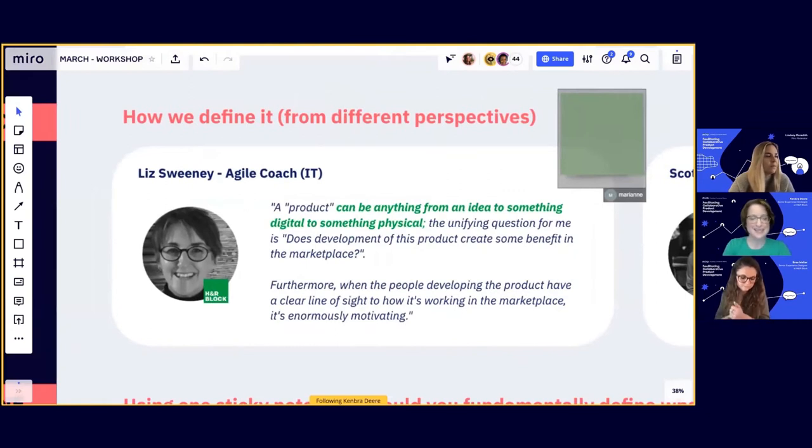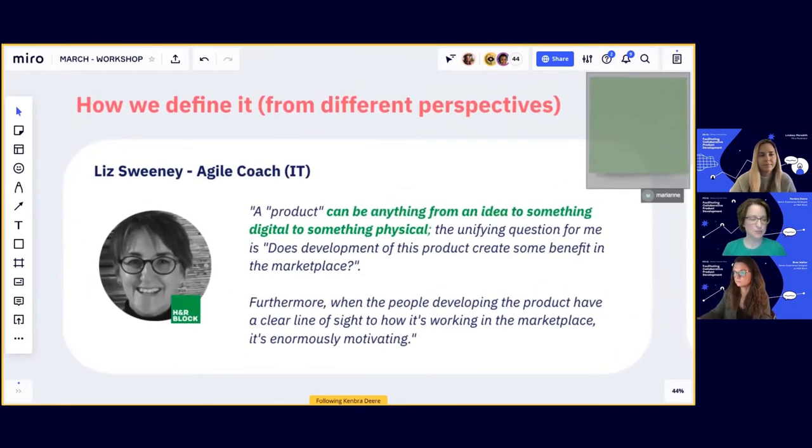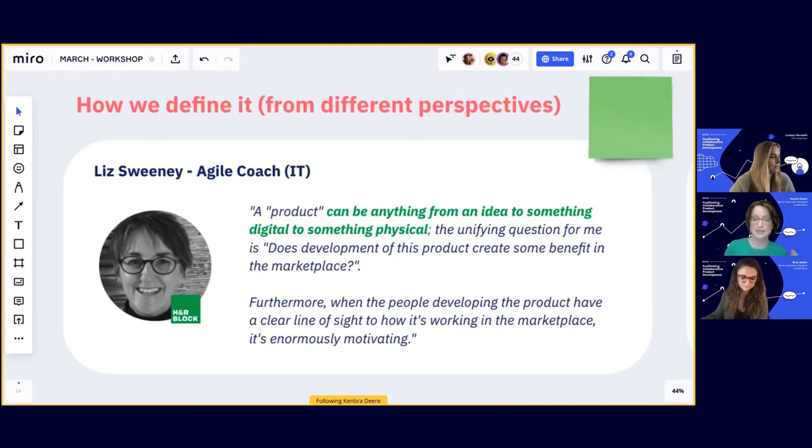There are different ways you can define it. I asked a couple of folks from within H&R Block to give us their take on product and what that means in product development. Liz Sweeney is an agile coach within our IT org. She's also a heavy Miro fan. As part of our Miro Enterprise account, we actually have a heavy IT presence, which has been extremely exciting. To her, a product can be anything from an idea to something digital to something physical. The unifying question is: does development of this product create some benefit in the marketplace? And when the people developing the product have a clear line of sight to how it's working in the marketplace, it's enormously motivating. A lot of times we'll do these amazing releases, and then there won't be follow through to say, here's where our wins are.